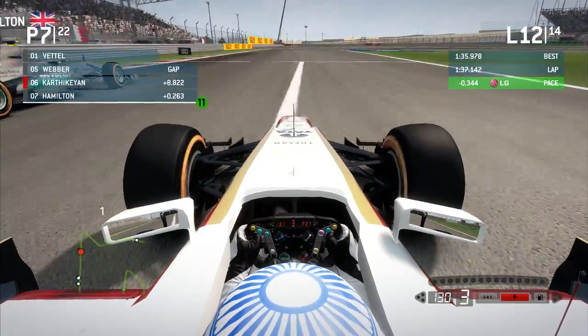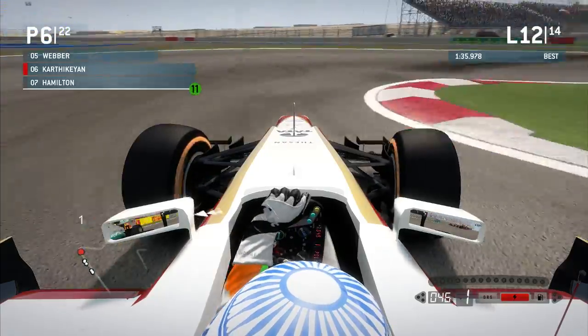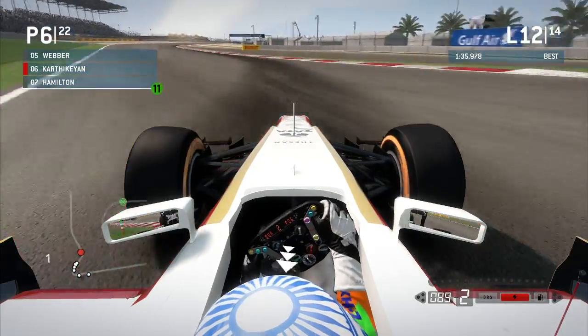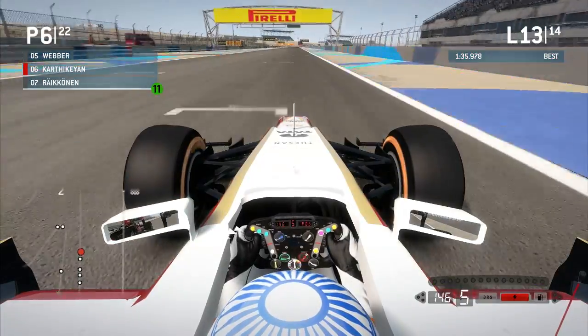We try and go back up the inside of Hamilton. I think I gave him a slight touch there coming in turn 1 as his back end got a bit loose, but we managed to undercut him again and get position 6 back.